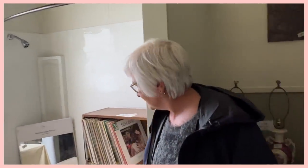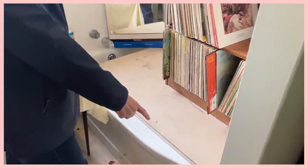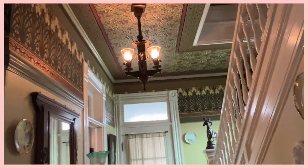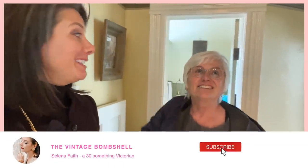Oh, what cute little cupboards over here. Look at this bathtub. It's bigger than mine. Oh, and it's probably a big cast iron. Yeah, it's metal. Wow. All right. Oh, we're going to go upstairs now. And this light fixture. Oh, this house is delicious. I know. I was geeking out in here.